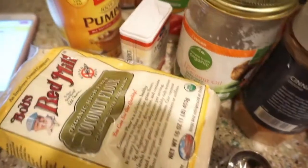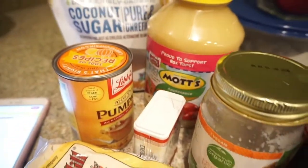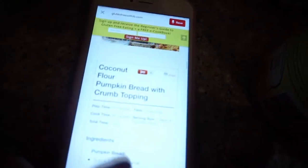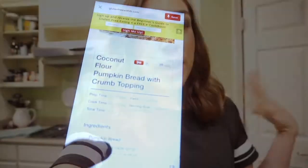Okay, so since it's fall, I have been craving pumpkin bread like crazy, so I decided to try to make a healthier pumpkin bread. So this is going to be a coconut flour, gluten-free pumpkin bread. I'm going to leave the recipe that I used down below. I found it on Pinterest. I've made a similar one before, and it's paleo, gluten-free, and it has no refined sugar, which is really cool. So it's going to be a little bit of a lower carb pumpkin bread with healthy fats from the coconut. So I'm going to attempt to make this.